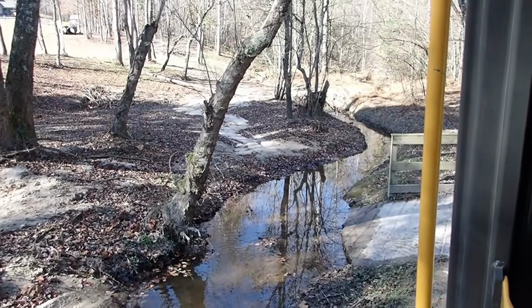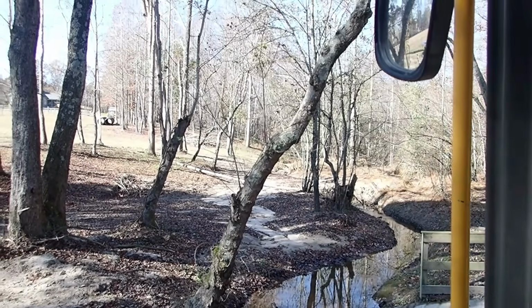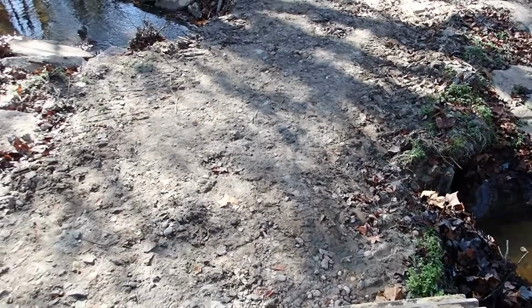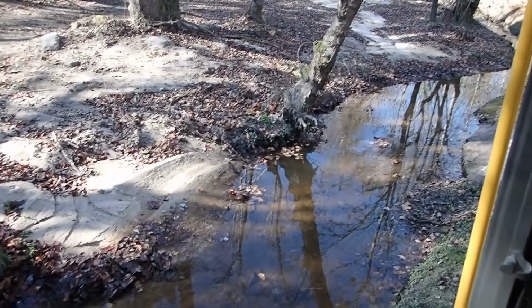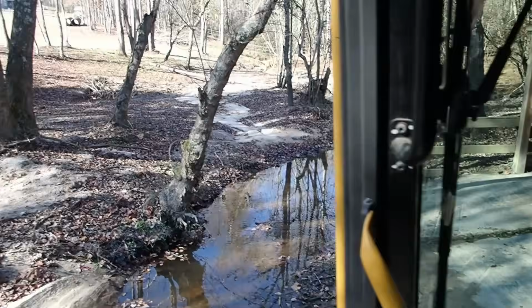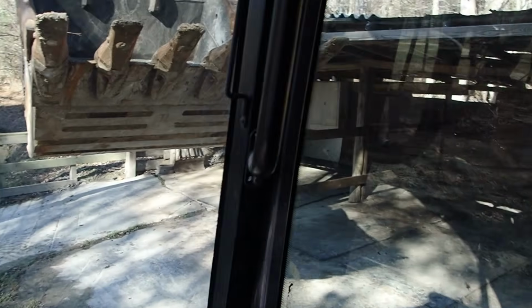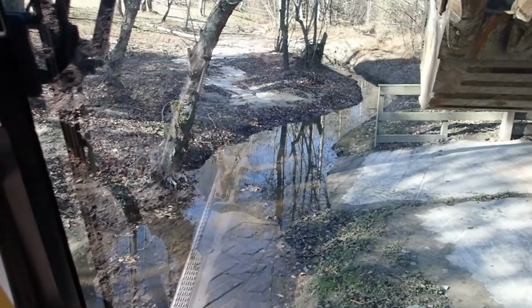Got all the way down here to my project. What I'm going to be doing is clearing out these trees right here. And there's an old culvert here in the road. I'm going to dig this out. It's a 15-inch pipe, and replace it with a 36 and fill all this in, because there's a little run-in for the horses and they have to go through the creek now.